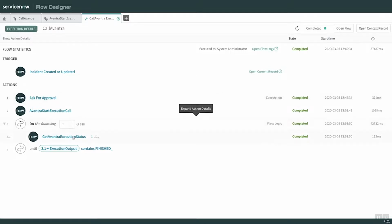We can see that it only took 288 times to check the SOAP servers, as you can see here, because that's the counter here. So now it's actually waiting for Avantra to come back with the status. Okay, the automation has been completed. Yeah, and as you can see, it waits for the SOAP interface to come back with finished. So when that comes back from the SOAP interface, this will enter the flow execution, and then everything is fine.